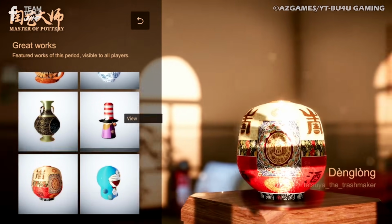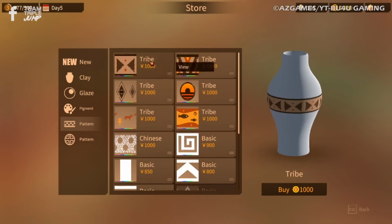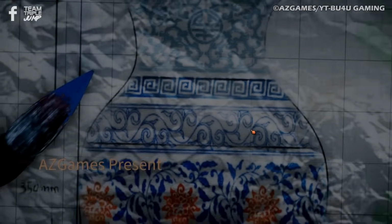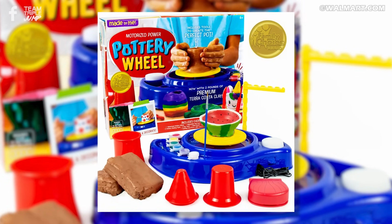If you really want to show off, you can also export your creations for other players to admire and use. Though it won't fully imitate what it's like to work with clay, a lot of the concepts are sound, and the basics have been simulated in a fun, relaxing way. At the very least, it's guaranteed to work better than the cheap plastic pottery wheel I had as a kid, because honestly, it couldn't be much worse.